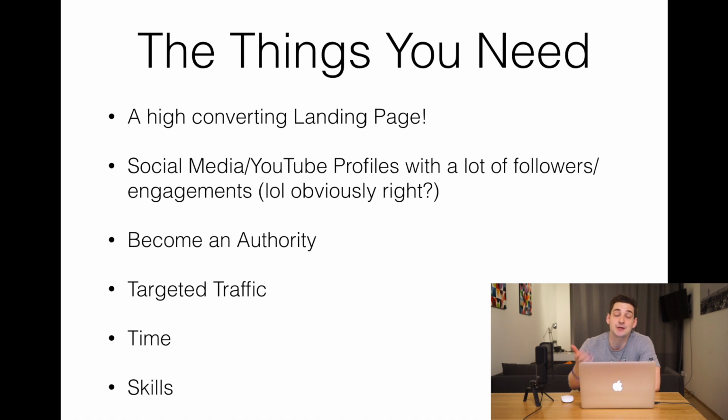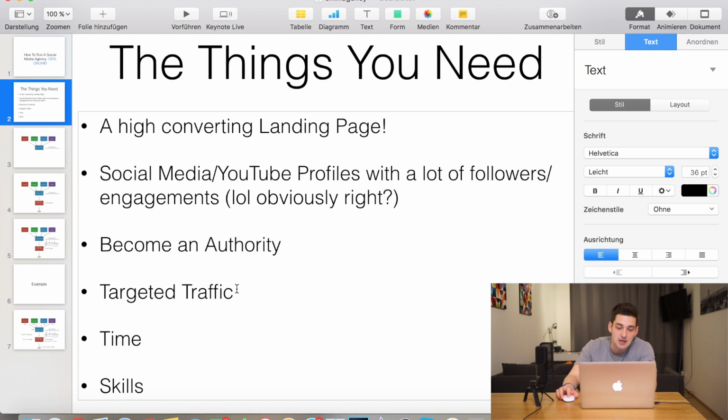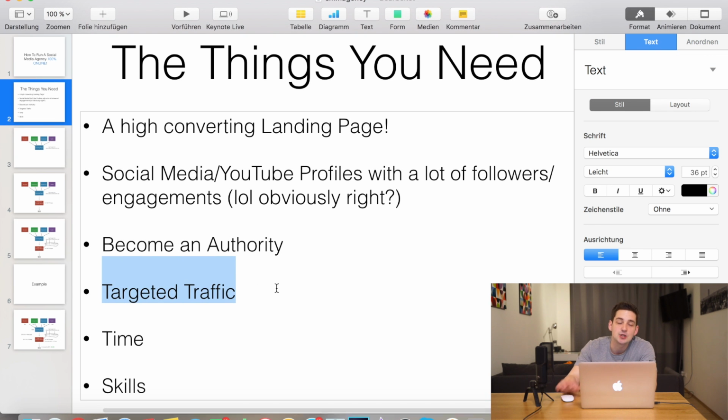Then what's really important, if you wanna do this stuff online, and that's the most important thing right here, is targeted traffic. And I really want you to remember this. You need highly targeted traffic and you need massive amounts of traffic. If you try to get out of this thing where you have to manually approach people every single day, cold call them and do this and that, you need targeted traffic to your website every single day, right? That's what you need. And I know how to do this and I will teach you how to do this, okay?